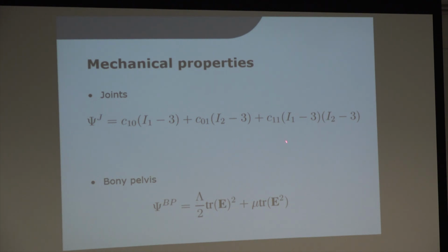A 3-parameter Mooney-Rivlin material relation was used for all the pelvic joints, including the sacroiliac joints, which connect the sacrum to the ilium, the pubic symphysis that connects the two pubis together, and the sacrococcygeal ligament with sacrococcygeal symphysis, which connects the individual pieces of the coccyx and the sacrum to the coccyx. And the material parameters for those were obtained from the literature. A standard Saint Venant-Kirchhoff constitutive relation was assumed to model the linear small deformation of the bony pelvis.